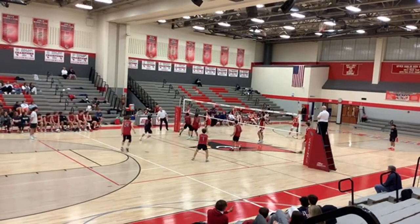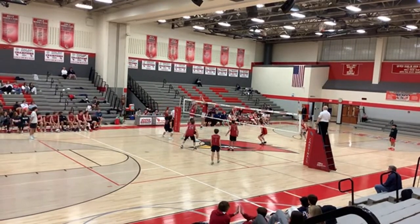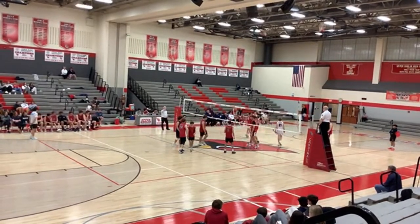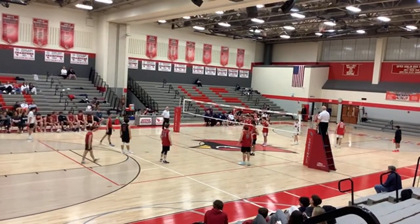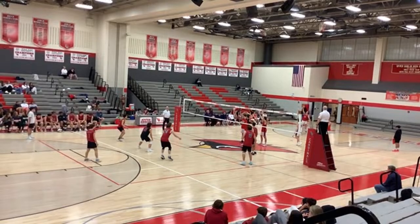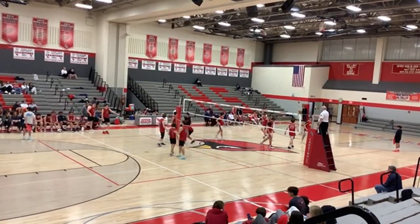Little off, little dink. Oh, keep it alive. Wow. Great play from CB East right out of the timeout. Pass was a little tight to the net. The center had no choice but to dink it. Went a little far outside, but great job from number 12 to get it back over. And then, of course, the block from their middles. Incredible job.